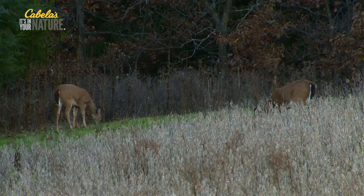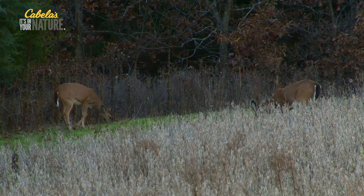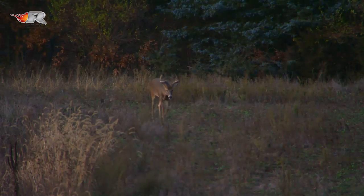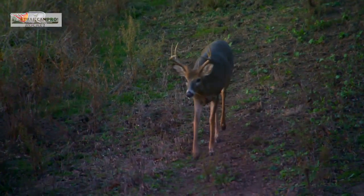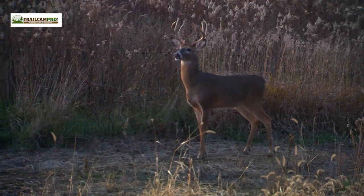Got about 20 minutes of shooting light left this evening. And the two fawns are the only deer that have come out. And we haven't hunted this spot to death, I don't think. I mean, we've been in here a fair amount, but we've always gotten in and out pretty clean, and we haven't spooked deer while we were on stand or in the blind. So I just think it's one of those nights when the deer just aren't moving.